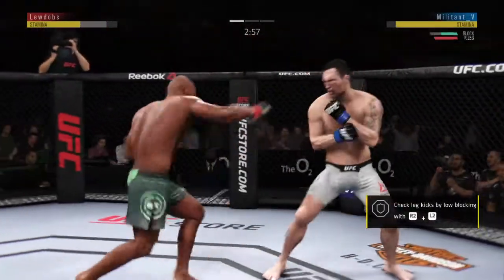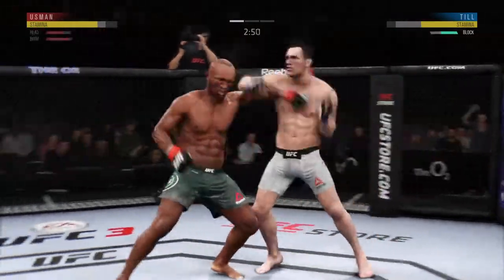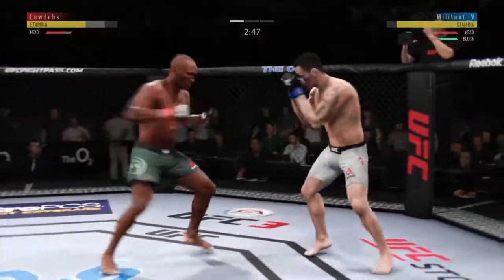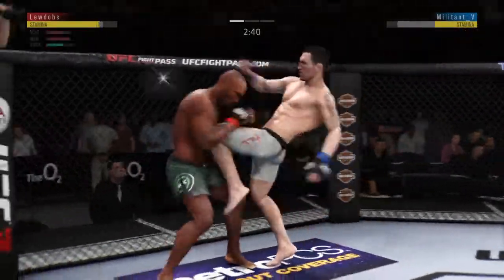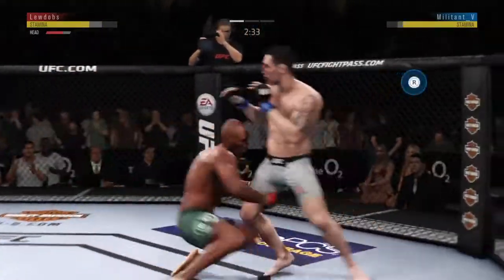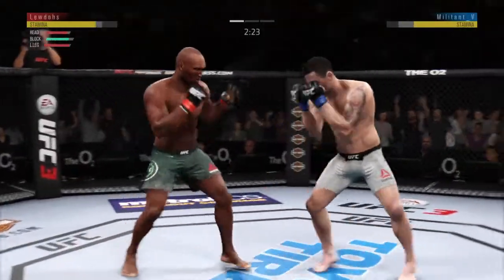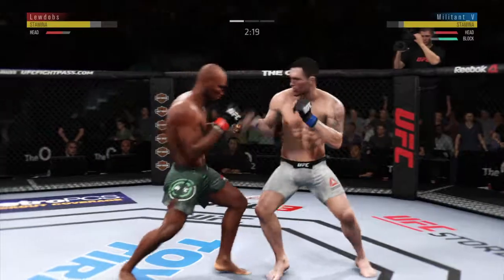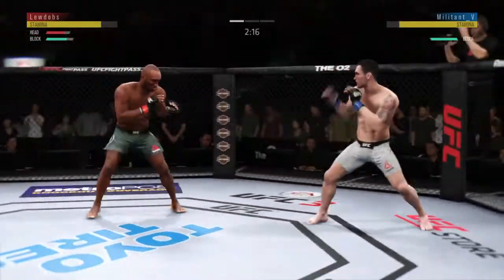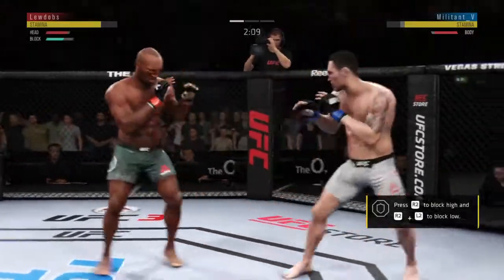Leg kick lands. Big elbow there. Ooh. Vicious elbow lands to the head. Oh, big knee to the body. Huge elbows. Outstanding elbows. Effective punch there by Till. Nice leg kick. How about that shin? Blocked by Usman.